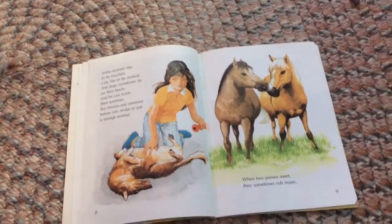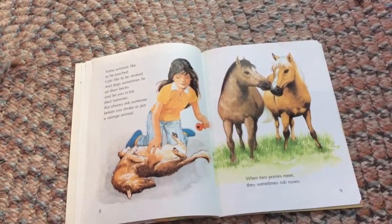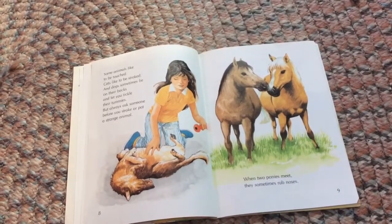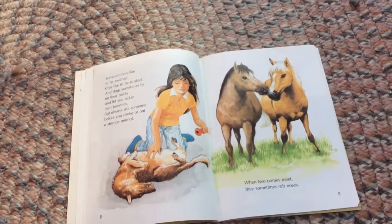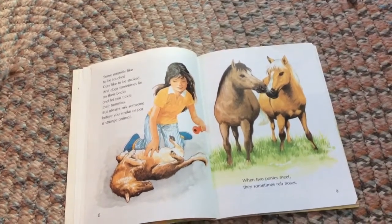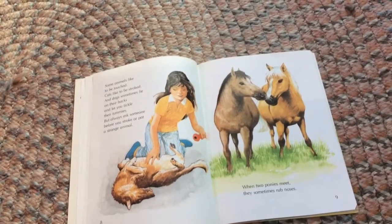Some animals like to be touched. Cats like to be stroked. And dogs sometimes lie on their backs and let you tickle their tummies. But always ask someone before you stroke or pet a strange animal. When two ponies meet, they sometimes rub noses.